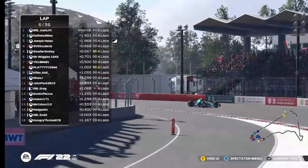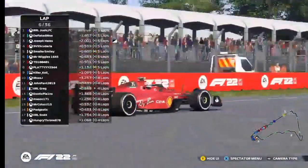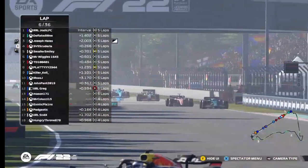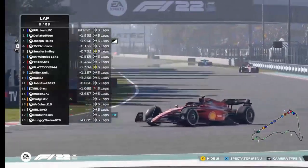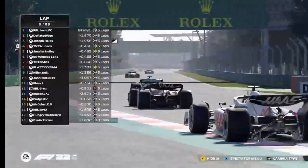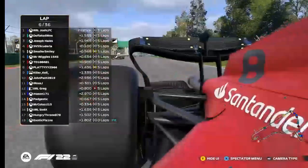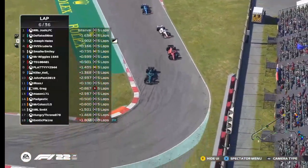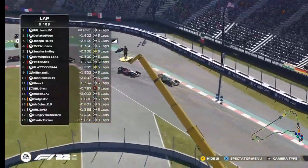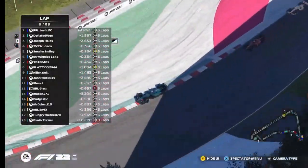Joseph really under pressure from Scuderia, who has lost a little bit of time through that last sector. And of course now gaining on Joseph Hills. But try to keep behind him to make a move on the second DRS zone. Let's see if he can make a move and what he's going to try. And he puts his car on the inside, but Joseph Hills really defends his position really nice. Scuderia has a little bit of a look, but can't make the move stick. Can't get his car really next to Joseph.